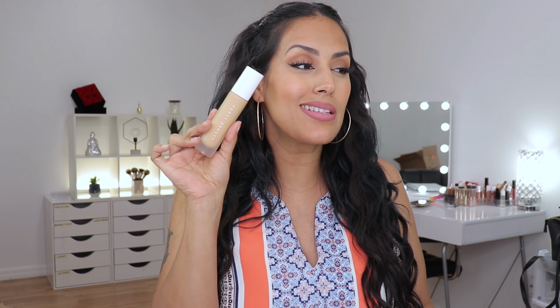The 300 is actually a very nice shade for me. I can pull it off right now. It oxidizes a little bit. It makes me slightly darker, but nothing out of the norm. I can still pull it off. So I'm saving the shade 300 for when I actually tan in the summer. Although I don't tan my face, I do tan the rest of my skin, so that way we can kind of match. But as of right now, in the fall, winter, and spring months, this is my shade, 290.